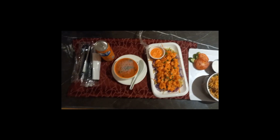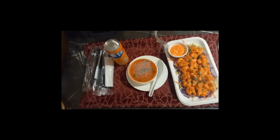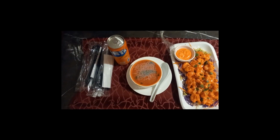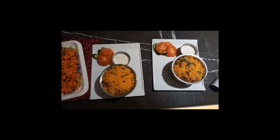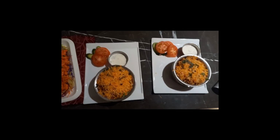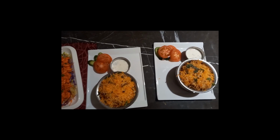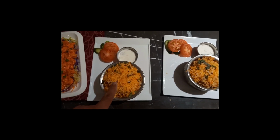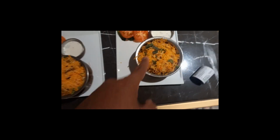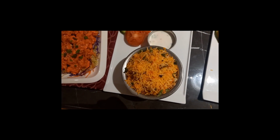We have our meal ready for tonight. That's our dinner from this hotel. We have a cream of tomato soup and one dynamite shrimp, and two biryanis. We ordered one chicken biryani and one fish biryani. I am not really sure which one is which. I think this is fish and this will be chicken. We can see some chicken over there, and we can see some fish here.